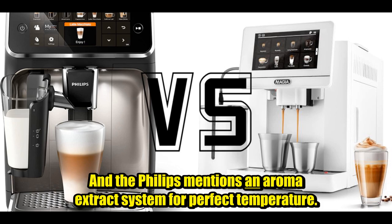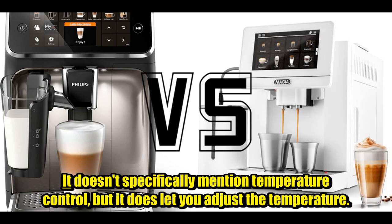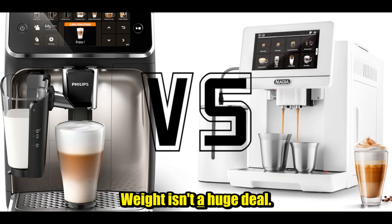And the Philips mentions an aroma extract system for perfect temperature. Does the Zulay have anything like that? It doesn't specifically mention temperature control, but it does let you adjust the temperature. The Philips is lighter, around 18.5 pounds, while the Zulay is a hefty 28.6 pounds. Weight isn't a huge deal.